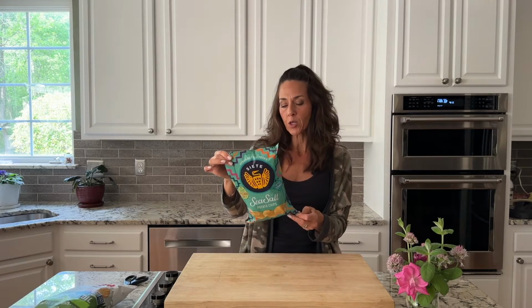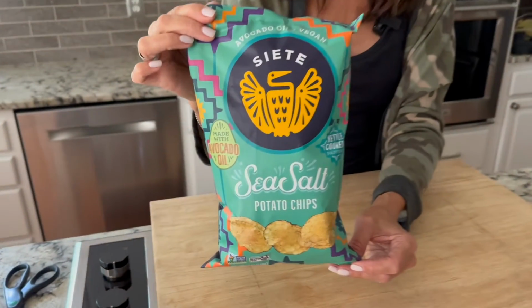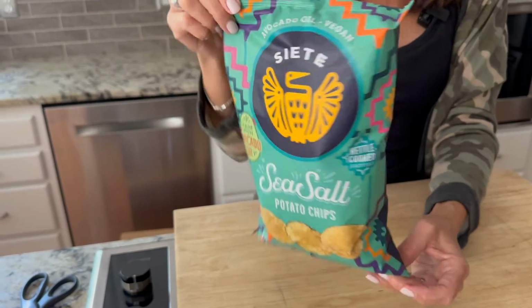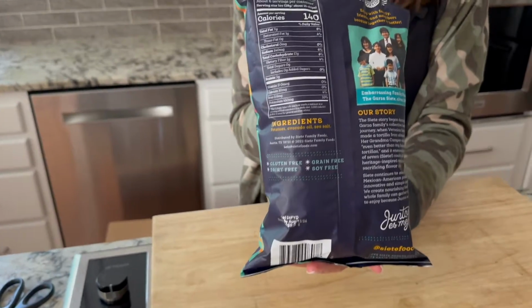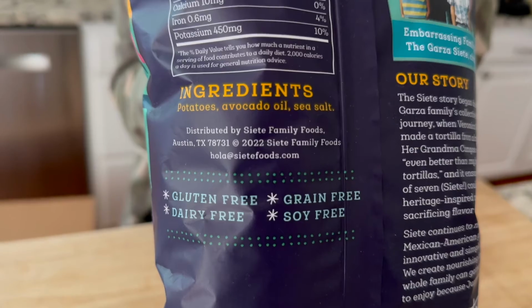Siete. When you look at the ingredients in Siete, not all of them are the same. So you do still need to check the ingredients on the Siete. It's not like all of them are the same because they do have some that have some oils that I don't want in my home. But these are simple ingredients: potatoes, avocado oil, and sea salt. And I love these chips.